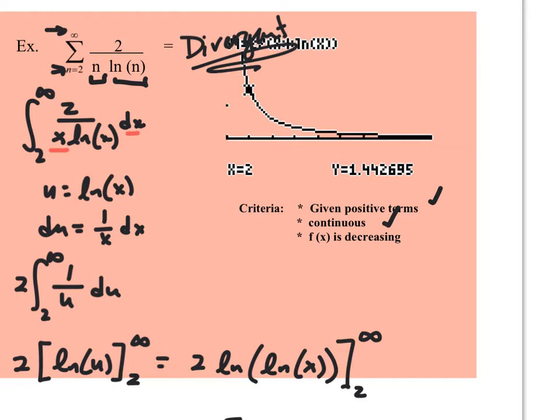Is f of x decreasing? What you could do is find the derivative of that and show that it's decreasing, kind of like how we did before when we looked at monotonic increasing or decreasing. And in this case, you would find that it's decreasing. You would find that f prime of x would be less than 0 for all values of n greater than or equal to 2.